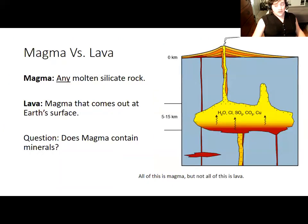So igneous rocks come from magma, and some of them come from lava, because basically all lava starts as magma at some point, but not all magma becomes lava. Magma originates inside of the earth. Some of that erupts at the surface to become lava. Some of it just stays inside of the earth and cools to form what we know as intrusive igneous rocks, or plutonic rocks, which we'll talk about on the next slide.